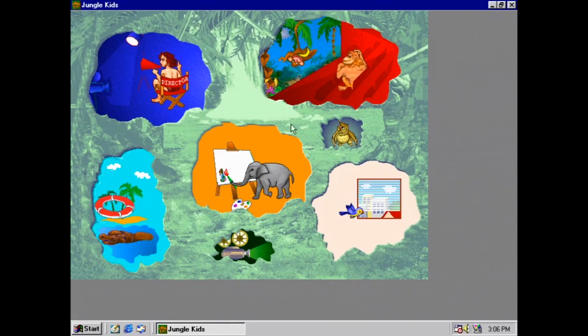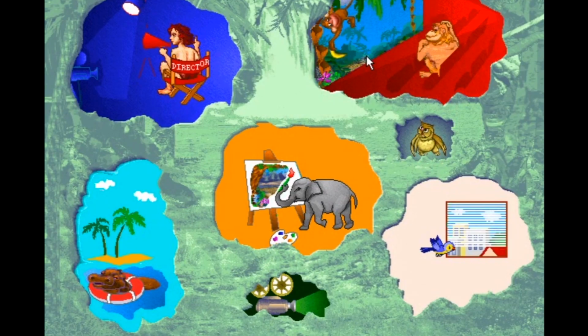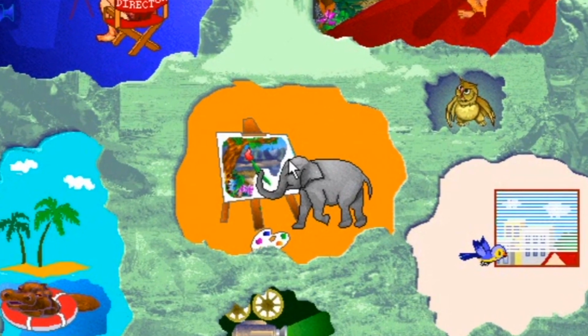He's dead. The first step in creating your animated jungle adventure is to create a scene in the Scene Creator. Then it's off to the movie editor to stitch your scenes together. And there's also an advanced editor where you can edit the backgrounds.